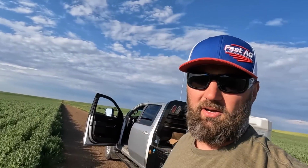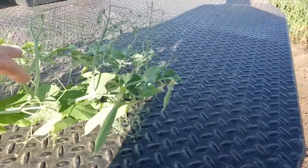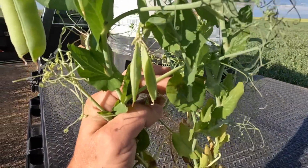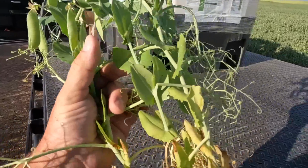A little cooler weather this week, so I think that'll keep these filling real nice. It could still be 30 or 40 bushels. We'll see. But pulled some plants, dug them out. Get a good look at them. Pretty healthy. Some spots on them. There could have been some hail over here at some point. I don't know. Maybe that is actually disease.